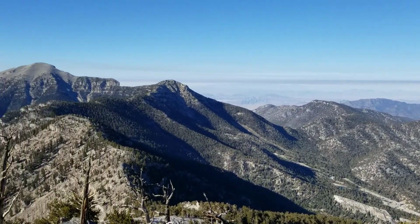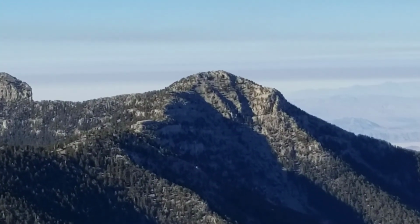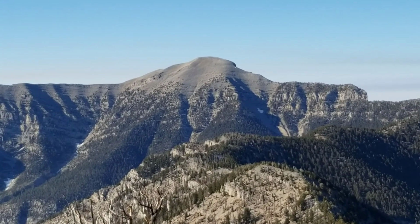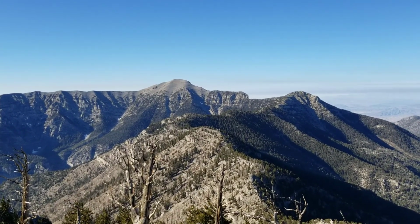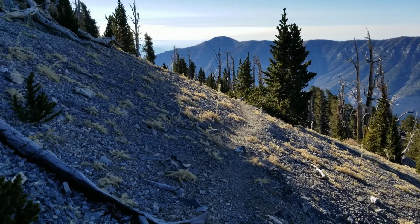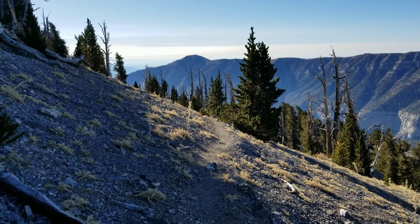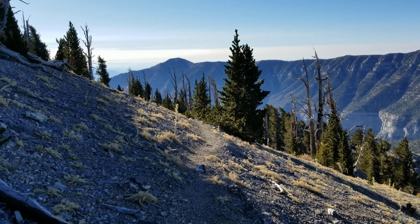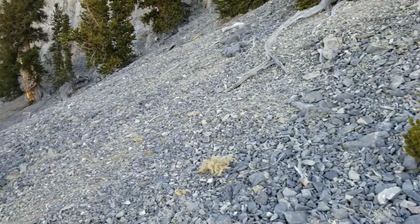And over this way, here's Lee Peak, our next summit after Mummy. And then Charleston Peak. So Lee Peak, Charleston Peak, and you get a 360-degree view. I just came up this approachway, and sometimes the trail appears, sometimes it disappears, but it's definitely no exposure here, meaning no chance of slipping and going off the edge of a cliff.